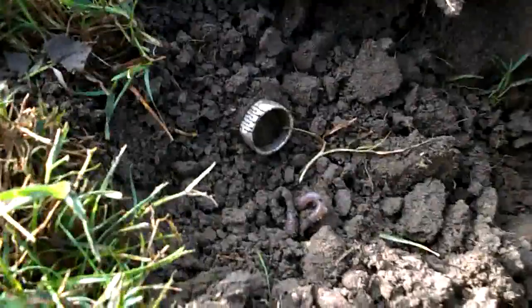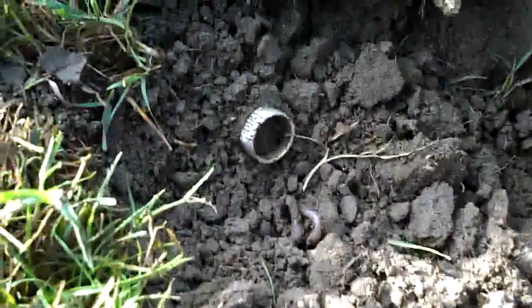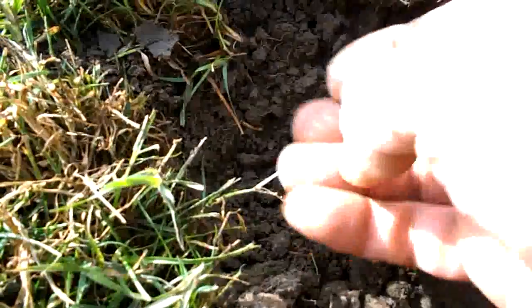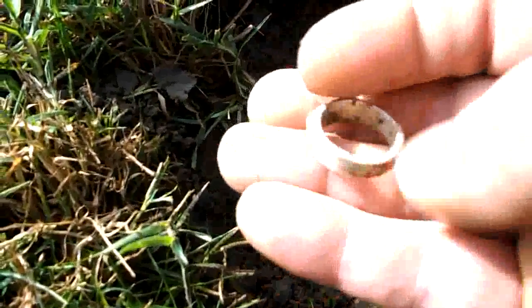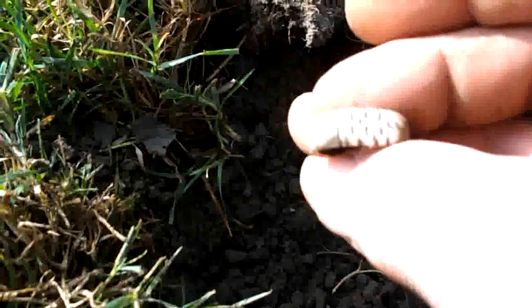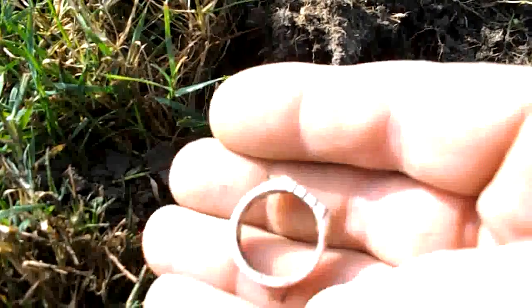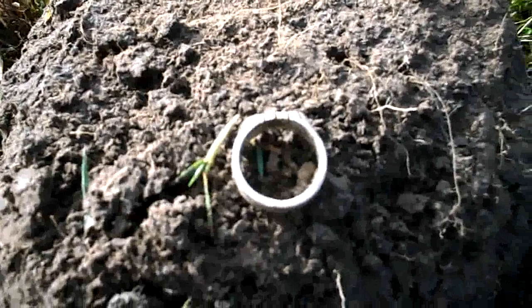Just dug this here, about 4 inches in the ground. Looks like I got another silver ring. Definitely looks like silver. Got some weight to it. Yeah, nothing comes out of the ground like silver, man. It's definitely a silver ring. When I get it cleaned up, I'll see what it says inside. I can see faintly there's something written in there. But I'll let you know at the roundup.